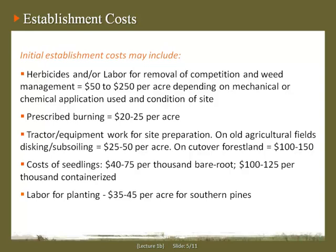The cost of seedlings will also vary depending on your seedling source and whether the seedlings are bare root or containerized. You can pause this presentation to take note of some of these associated costs. For example, herbicides and labor for removal of competition and weed management can be anywhere from $50 to $250 per acre, depending on the type of application used and the condition of the site. Prescribed burning can vary anywhere from $20 to $25 per acre.